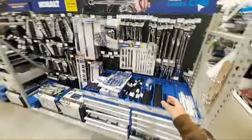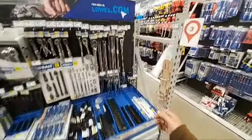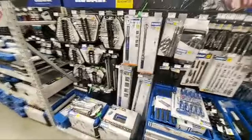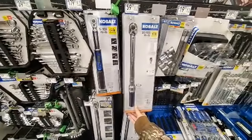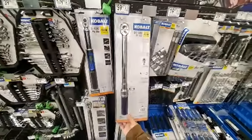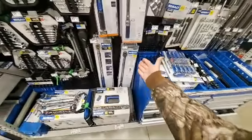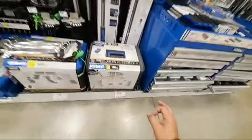All right, here's some more cobalt. You guys saw the Husky torque wrench, half inch. $59 for the 3/8 here. So it's $10 cheaper with the Husky, and the half inch is 79. It's 59 for the Husky. There's a 189 set, just to let you know.